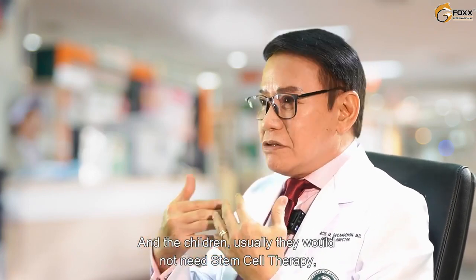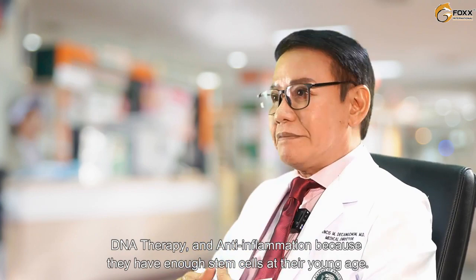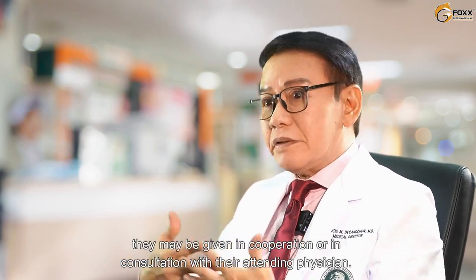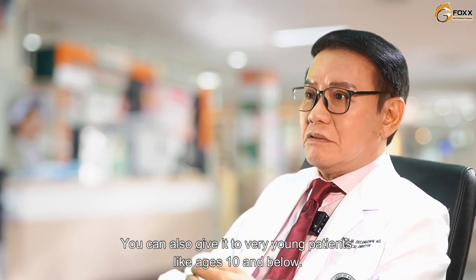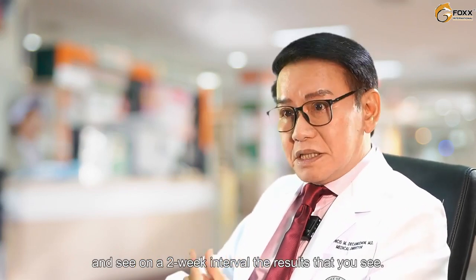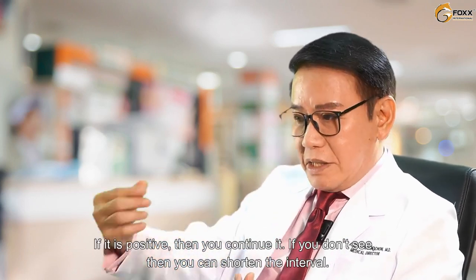And children usually would not need stem cell therapy, DNA therapy, and anti-inflammation because they have enough stem cells at their young age. But on certain cases, on a case-to-case basis, they may be given it in cooperation or in consultation with their attending physician. You can also give it to very young patients, like ages 10 and below, 1 capsule. Give it every other day and see on a 2-week interval the results that you see. If it is positive, then you continue it. If you don't see any, then you can shorten the interval.